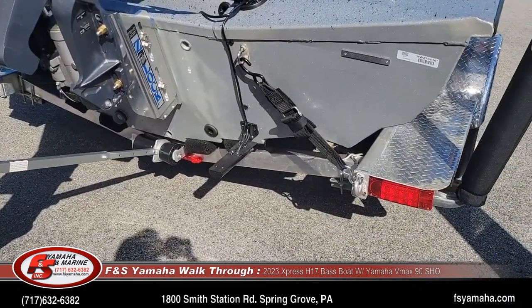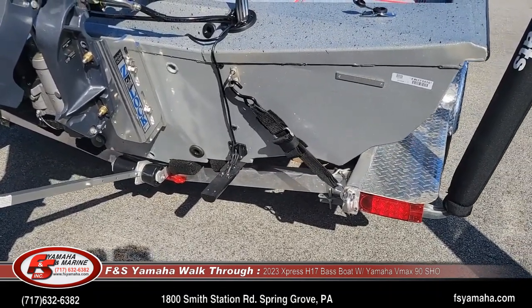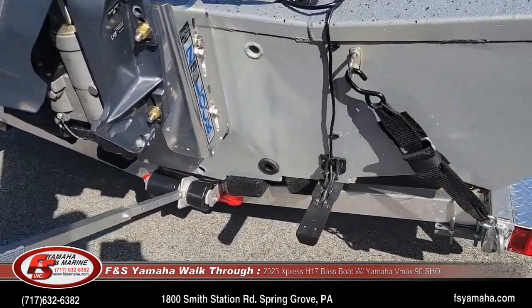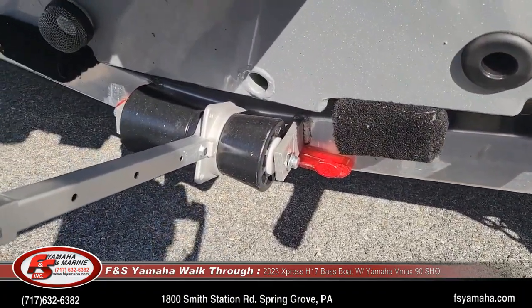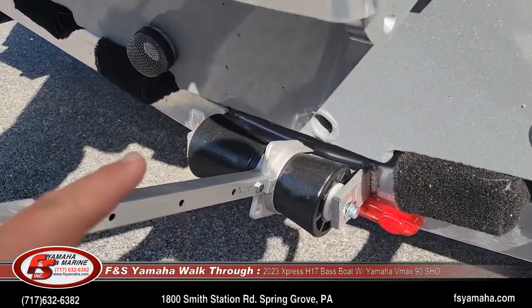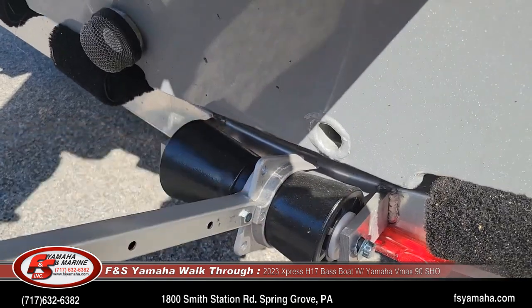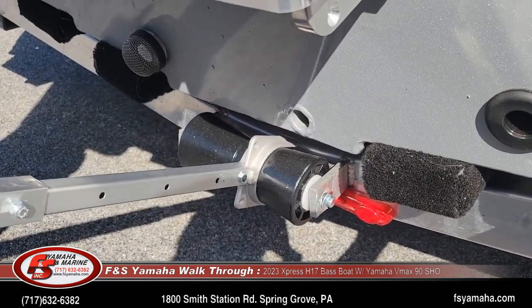Xpress has quite a reputation for ride and handling. And with the H series boats, they also get their pad hull, which is what they're known for. And what that means is at the very back bottom of the boat, there is a pad, which is right here. That pad is about 15 inches wide and about 2 feet long.